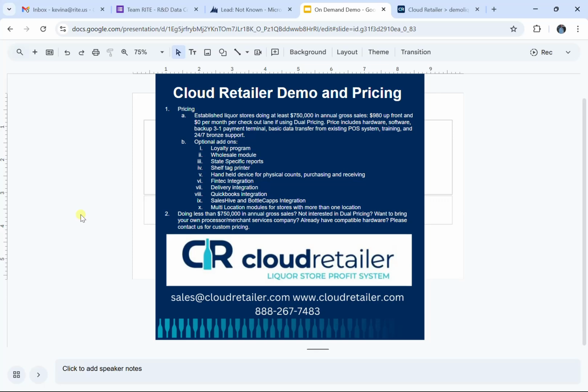The upfront cost is $980, and then it's $0 per month. That 980 is for the hardware per checkout lane. So if you've got two checkout lanes, just double the price. That does require that you're using the dual pricing through proof payments. That price includes the hardware, computer, touchscreen monitor, customer facing display, cash drawer, receipt printer, barcode and ID scanner. Obviously includes the software. It includes a backup 3-in-1 payment terminal.